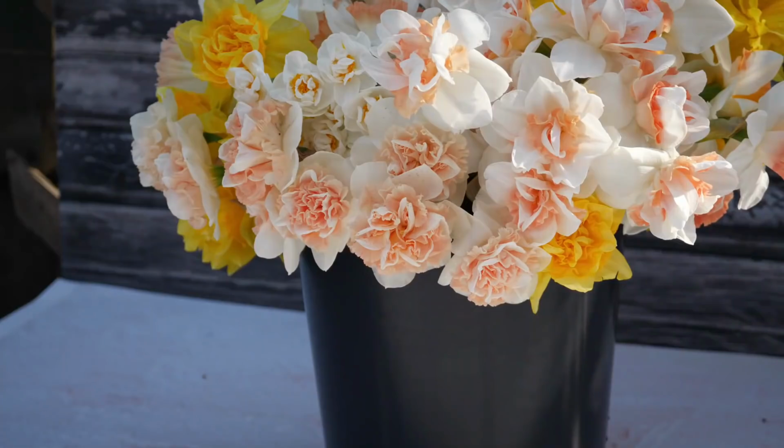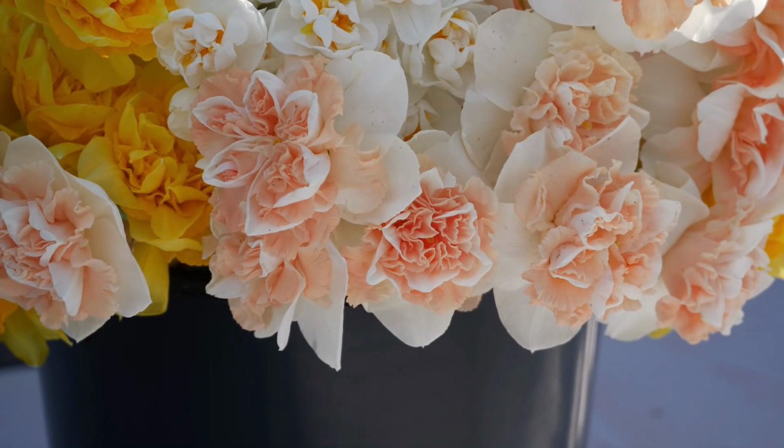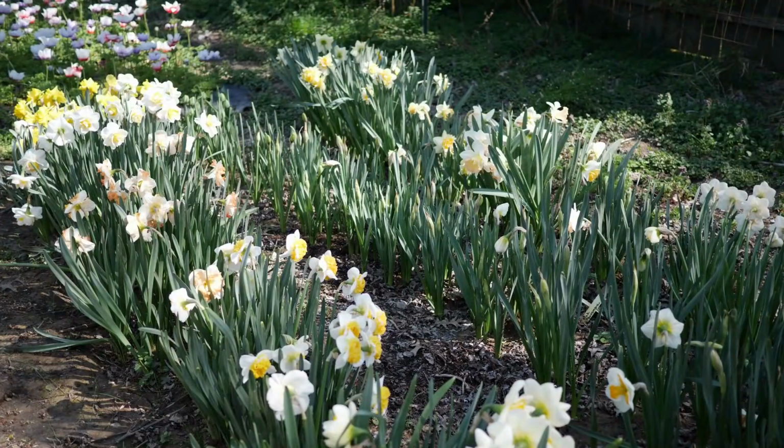Flower Surprise daffodils are truly surprising. Whoever hybridized this variety should just, you know, pat yourself on the back. Round of applause. These are great. Thank you so much for doing what you do.